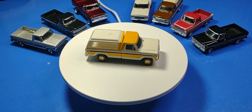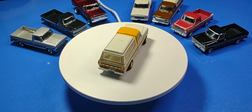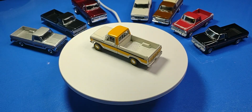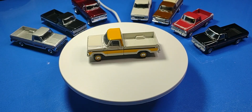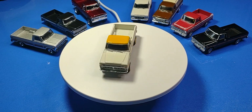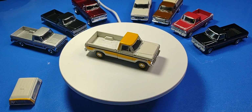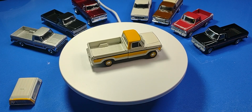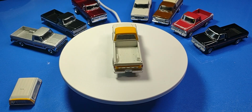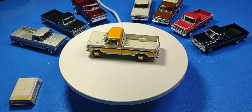That's a 76 F150 long bed with a matching camper shell. And just in case you were wondering, yes, the camper shell is indeed removable. I have one other one like that. And as I said, these are all by Greenlight. Greenlight makes excellent models, very high quality, usually zero to very little defects that you'll ever find on them. I've only had one Greenlight vehicle be really supremely defective, and I was able to repair it.